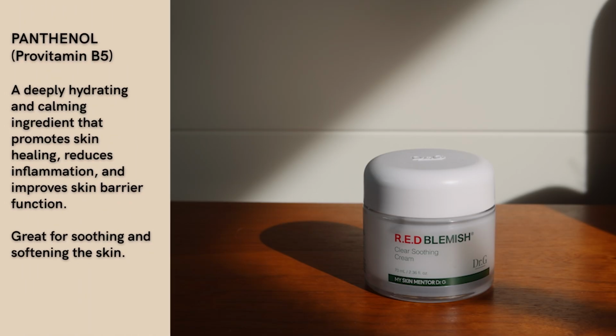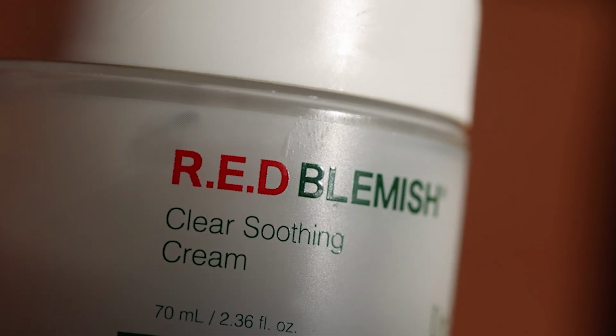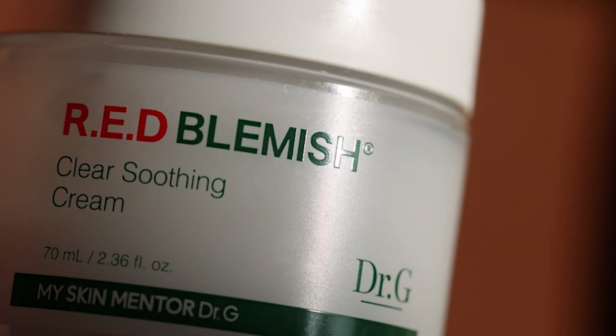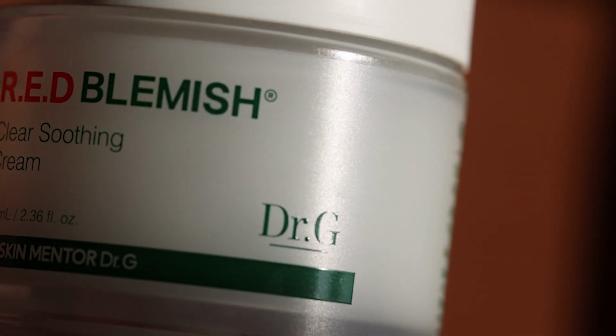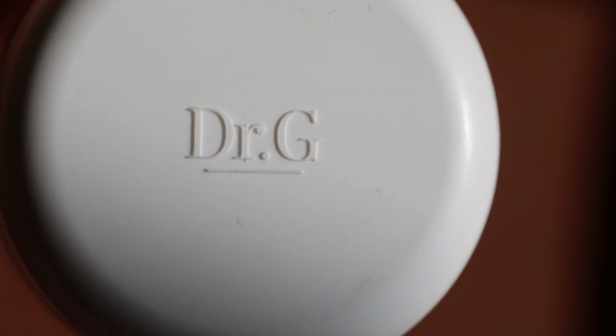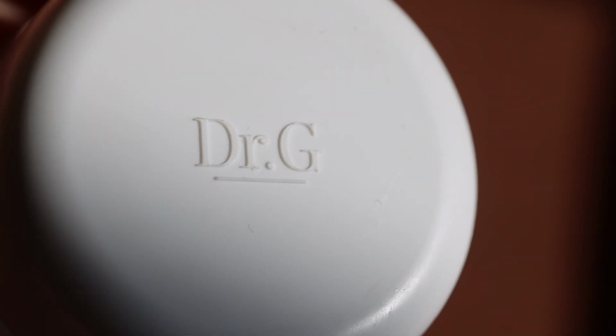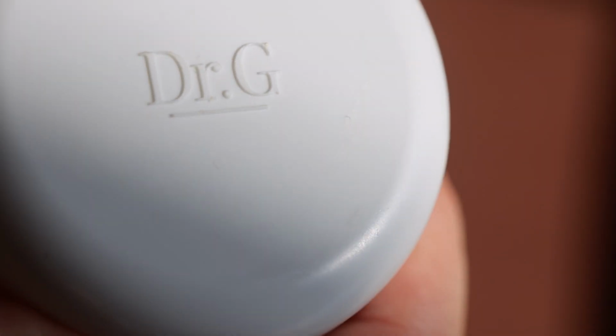Then Panthenol, and this is one of the effective ingredients in the Red Blemish Cica Soothing Cream from Dr. Jart. Panthenol is great for hydrating and calming, reducing inflammation, and great for barrier care. This cream I love using in particular in the warmer months, and that's because it's so lightweight. So whenever I've had some redness or flushes in my skin, this cream or different versions of it, which I'll come on to, has been great at very effectively soothing it down.